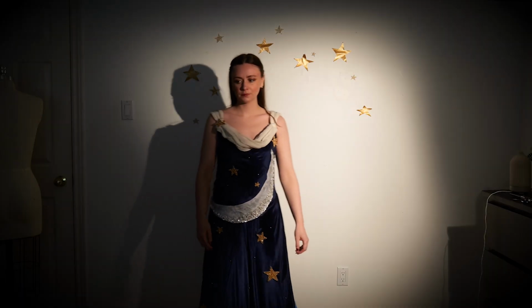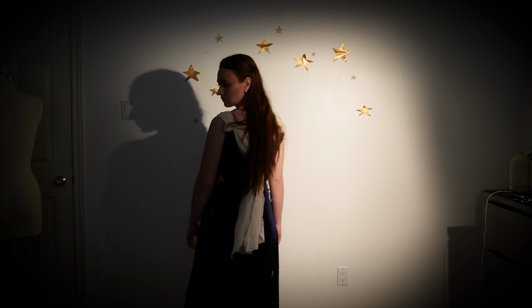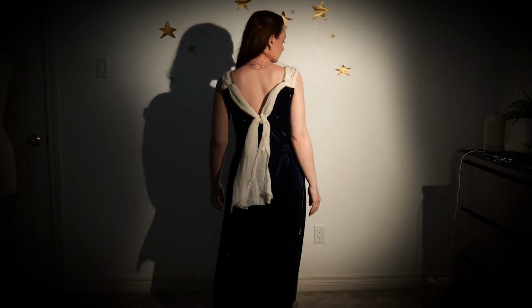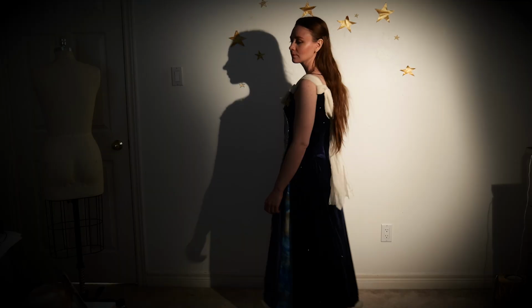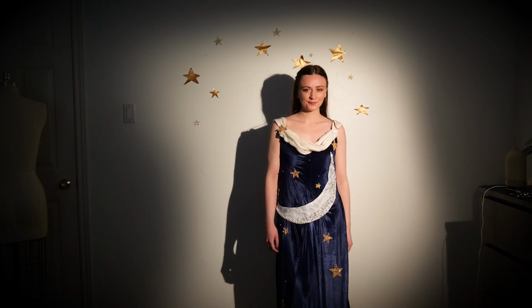I feel like the vibe is there with this dress, that costumey, whimsical vibe that I was going for. I'm pretty happy with how it turned out, for not buying anything and just using what I had available to me. And that is our paper moon dress.